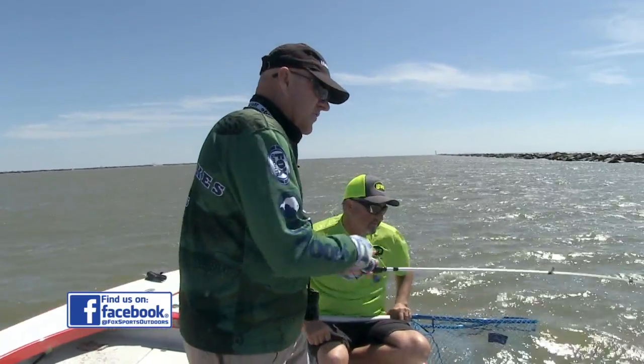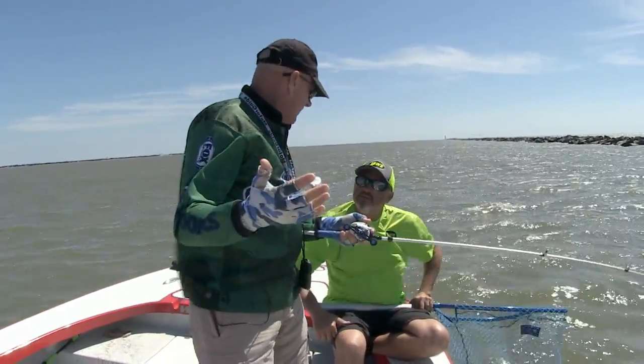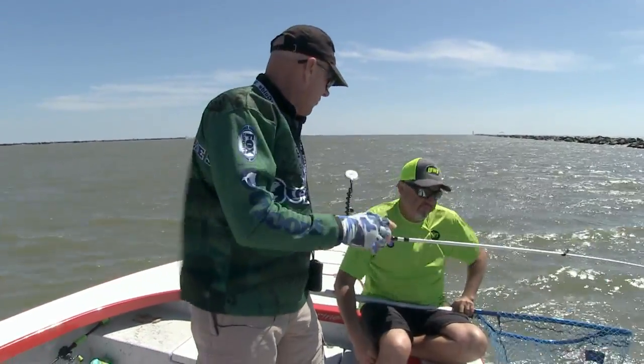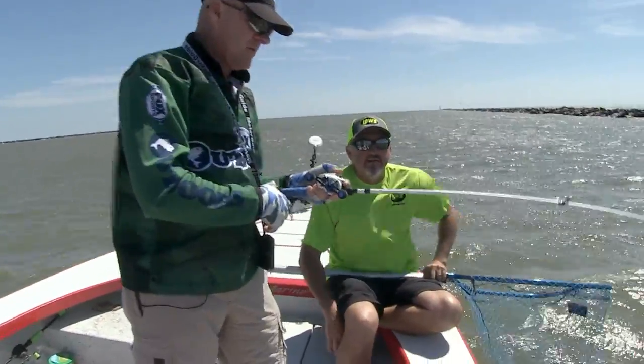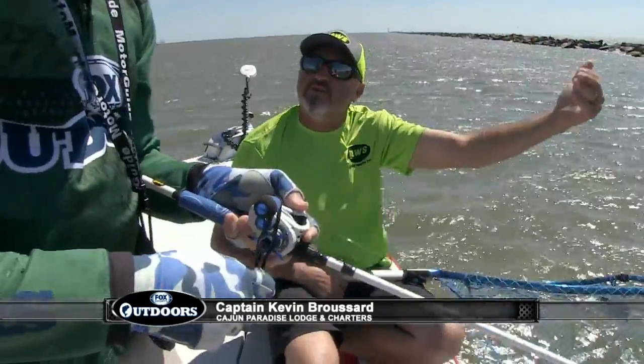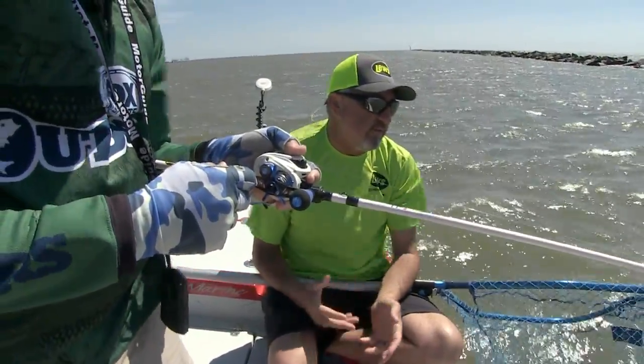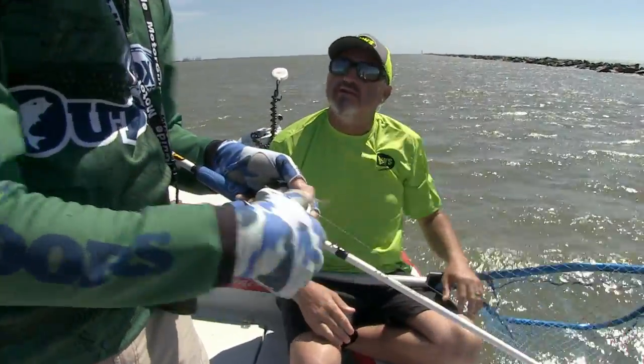Kevin, while I'm fighting this fish, explain, you guys have had something very unusual going on here. They've opened the gates at Toledo Bend Reservoir upstream and let a bunch of water out. What's happened here? Basically, you get a big push of the water that actually comes down to Sabine, but it hits the intercoastal canal and comes into the north end of Calcasieu Lake, which puts us a lot of muddy fresh water along with our natural Calcasieu River runoff.